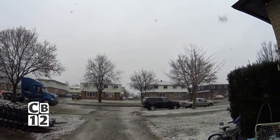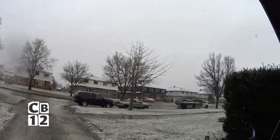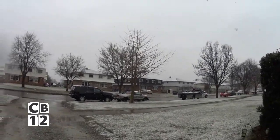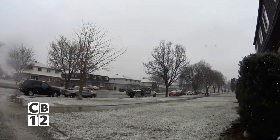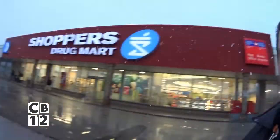Snow in March. The end of March and it's snowing. Look at this. What happened to spring? I thought it was springtime. What's going on? I just came out of Shoppers. Had to come get a few things, including toothpaste and mouthwash and everything. So now I'll be heading home, so let's go.